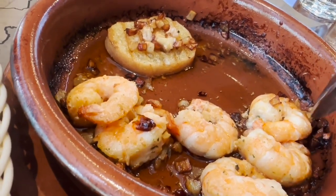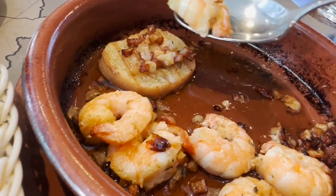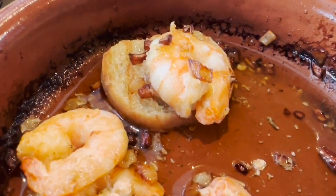Okay guys, I already soaked my toasted bread into that extra virgin olive oil, adding that nice, plump, juicy shrimp on top. Oh yes, come to Papa. Those shrimps are so plump and fresh. Nice crunch to it. So garlicky. This is easily one of the best gambas you can find in Metro Manila. Absolutely delicious.